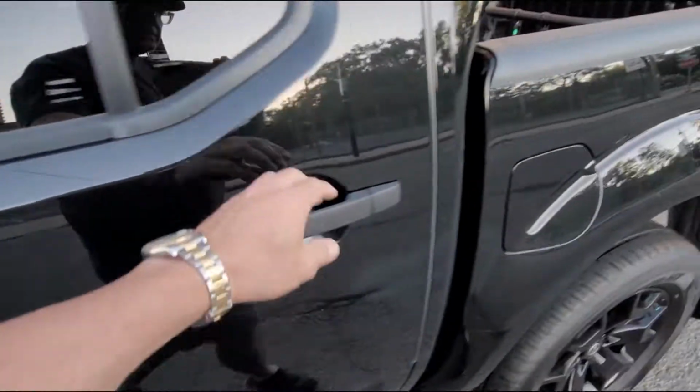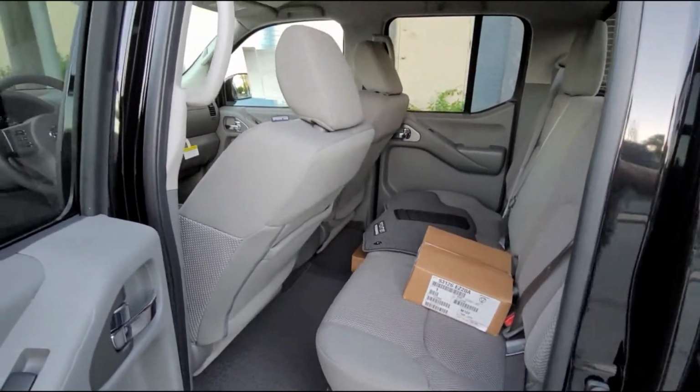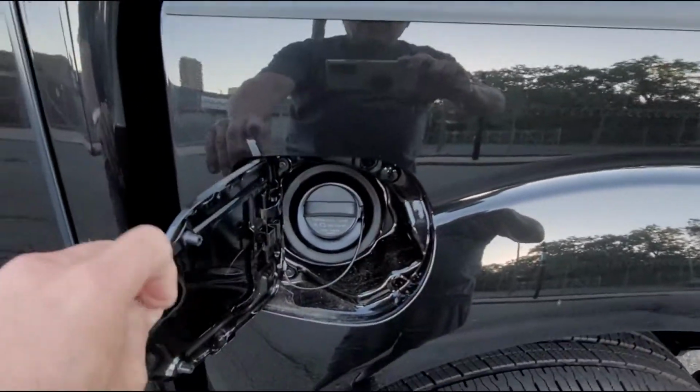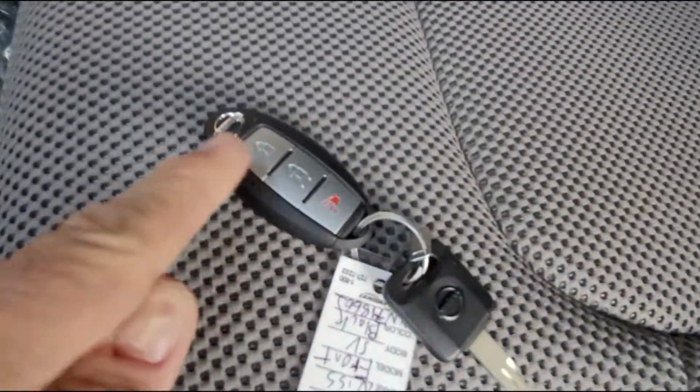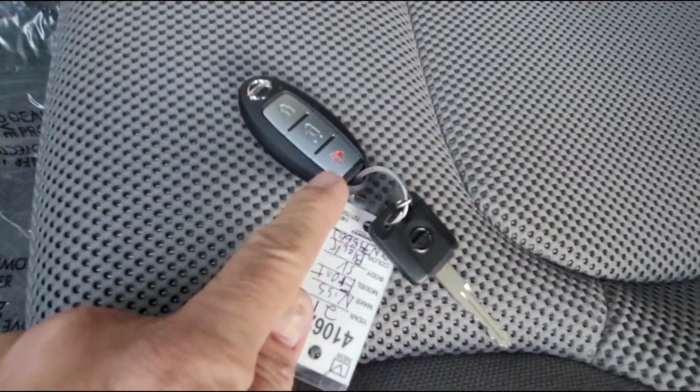Just to quickly open this door. You know, there you go. That's how the back looks. Same thing. Looking inside the fuel compartment, gas engine. Simple key. You got a valet key right here, and you just have open and close locks and a horn.